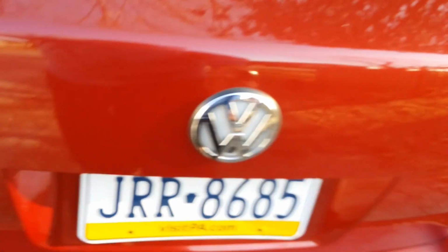Show you the trunk real quick. For being a little car, it has a big trunk. It even has a power outlet in the trunk. That's a big trunk.